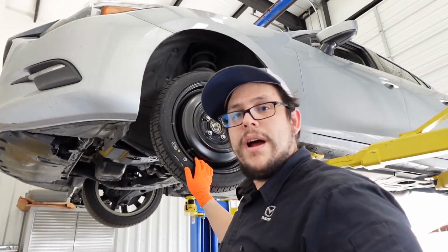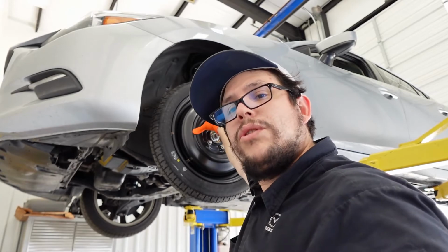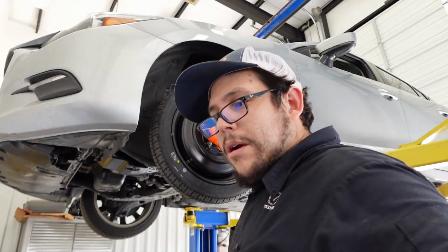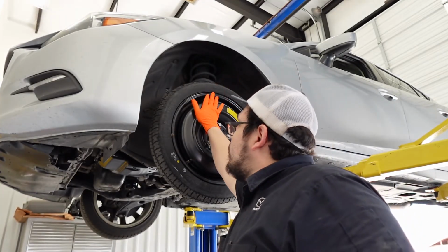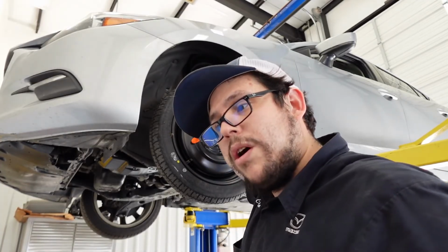Now before I go for my drive, I'm gonna go ahead and reinstall the new wheel, because as I showed you before, the original wheel that was on the car actually had some pretty good damage on it. So I'm gonna go ahead and put a new tire on a new rim, and then install that rim on the car.